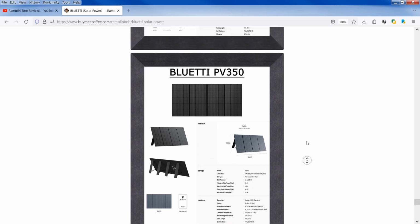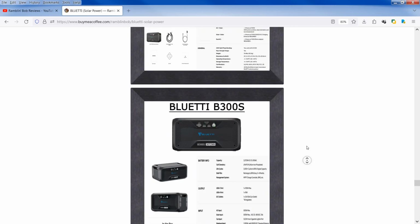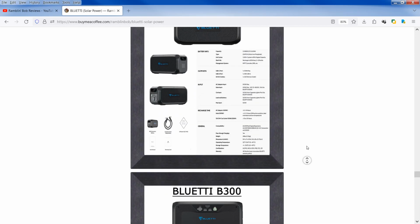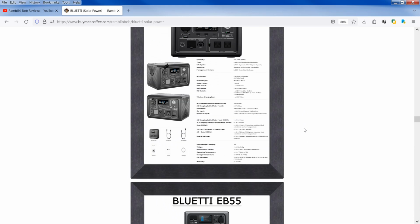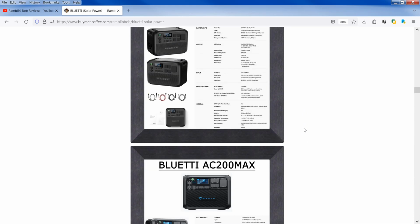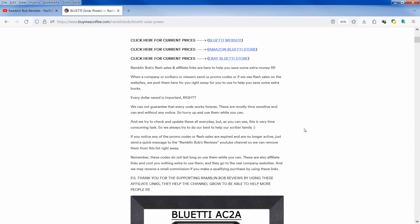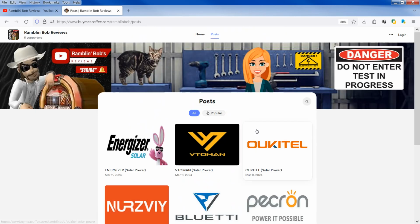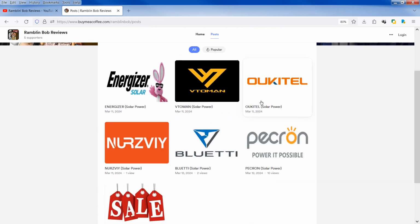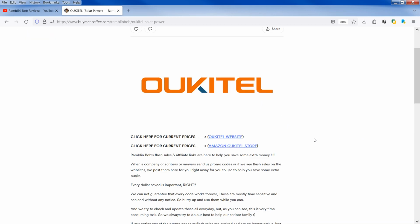And if you see, I spent an enormous amount of time putting all this information together into a database. As you can see, look at this, guys. This is just a Bluetti page. Look at how crazy this is, guys. There's probably, I don't know, 20 or 30 systems on here, or pieces of solar power. And then, like I said, you can go back to the posts and you can see other ones. Like here, ACOUCOU. I did mainly the ones that I had, and then I expanded on the Bluetti for now.